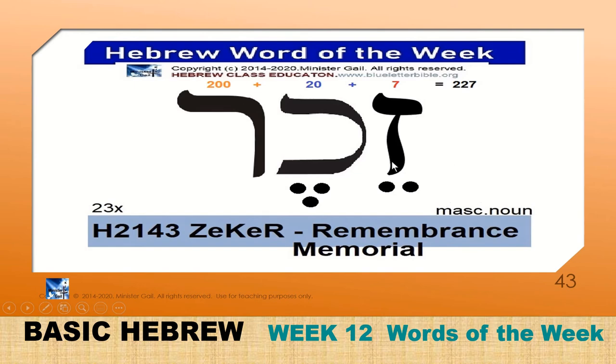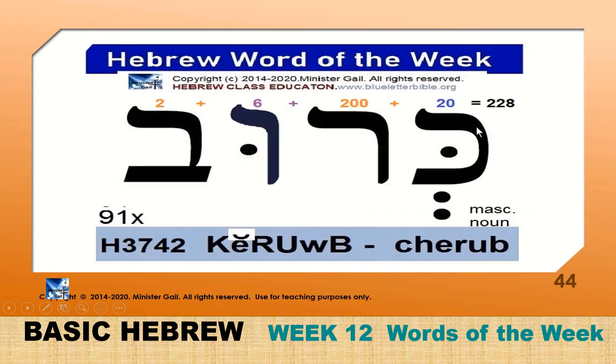Zeker. Now we have Z, E, K, E, R. So the vowels just changed in there. The vowels changed the word. Remembrance or memorial. Zeker. Z, K, H, R. The vowels don't have any meaning to them, only the consonants. Y is a consonant, the yod is a consonant in Hebrew, and there is no J in Hebrew.